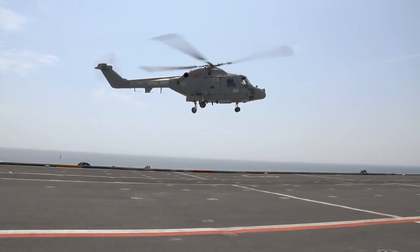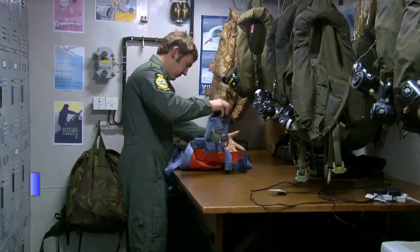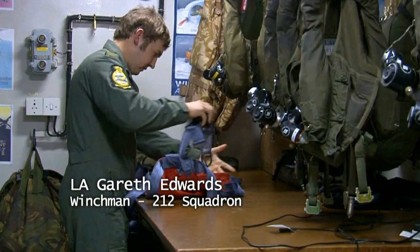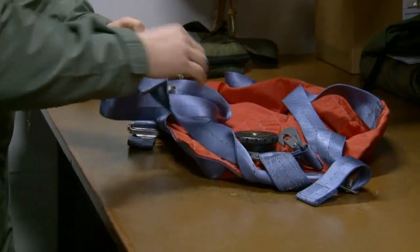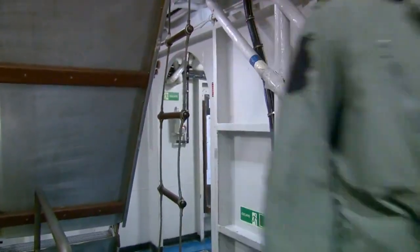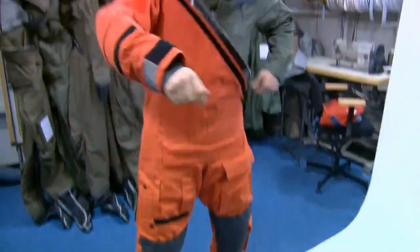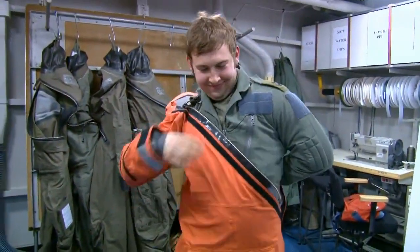The Lynx helicopter's returned from a routine test flight and is ready to collect trainee winchman Gareth Edwards for the biggest test of his Navy career. Bit nervous, to be honest with you. It's my first winch serial on board, and of course, fleet carrier as well, HMS Ark Royal. Gareth and his buddy have to kit out in their immersion suits as the sea temperature's around 15 degrees. It's been a while since Gareth's tried one on.